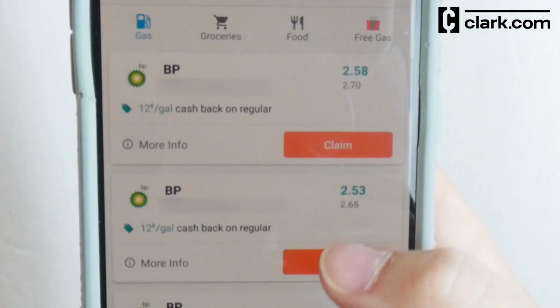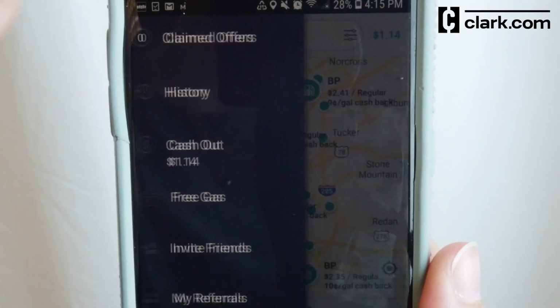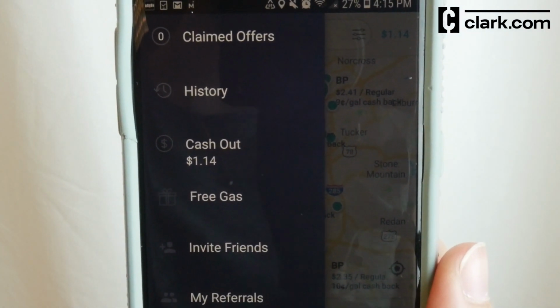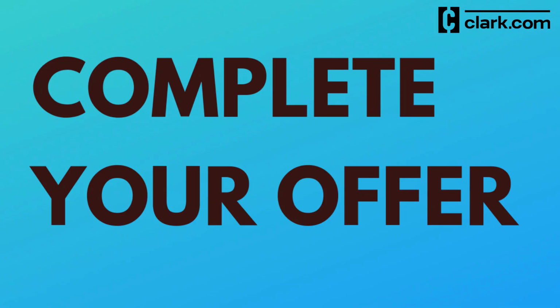If you see a deal that's worth it, click the claim button to activate an offer and start the timer. You can see which active claimed offers you have by going to the menu in the upper left-hand corner and clicking Claimed Offers. This list also tells you how long you have to finish each offer. The next step is to complete your purchase in the time frame GetUpside gives you.